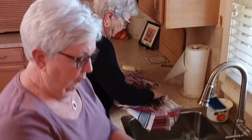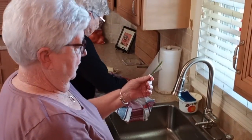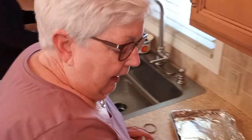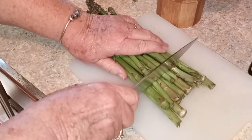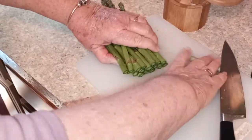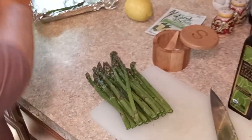Then there's several ways to cut it for the length. Sometimes people will say you need to take the asparagus and bend it, and wherever it snaps, that's the length of your asparagus. But I think you get rid of a lot of asparagus, so I cut mine. This is the stuff we're gonna steam. I get all my bottoms evened up, and I say, oh, about right there, and then I just chop them off. You can save this for soup or whatever, or you can throw it away.